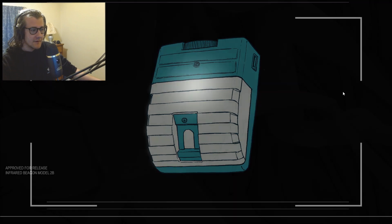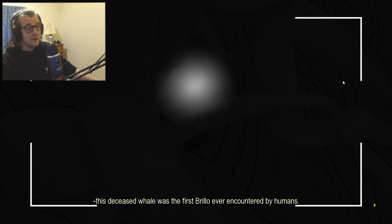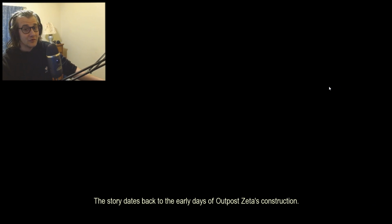Upon retrieving the device and referencing the serial number, we can confirm this deceased whale was the first Brillo ever encountered by humans. But that's so cool. Wow. The story dates back to the early days of Outpost Zeta's construction. Outpost Zeta. Outpost last? Okay.